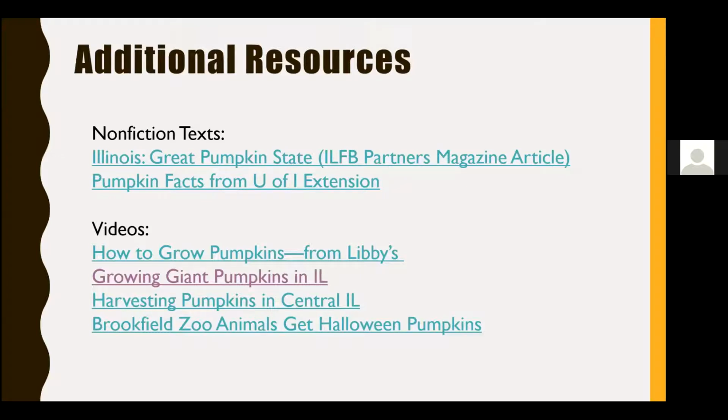And the last one is just kind of silly, but it made me laugh, so I included it. Around Halloween time, Brookfield Zoo makes jack-o'-lanterns and then gives the pumpkins to certain animals as part of their diet, and it's just a video stream of animals ripping apart pumpkins and eating pumpkins. So that's not connected to any learning standards. That is just silliness and fun. So that's there too. So let me show you. Let me go to this other video here.